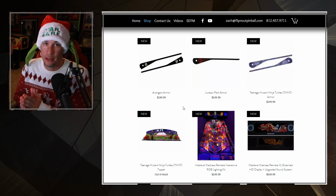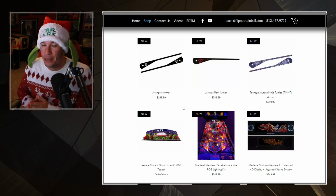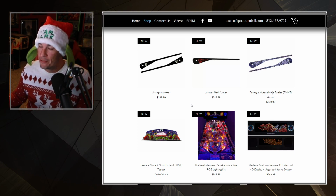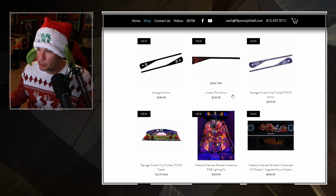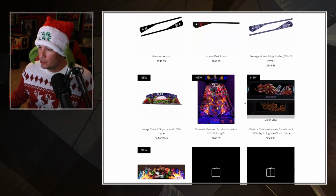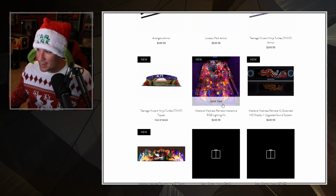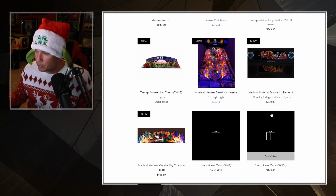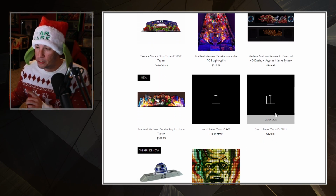Starting out with the first gifts that we could possibly get, I need you guys to check out flippinout.com. This is under their shop area on their game accessories. They have all kinds of stuff there. They got Avengers armor. They got Jurassic Park armor. They have Ninja Turtles armor. They've got RGB lighting kits. They got the Medieval Madness Remake XL Extended HD display. And they have shaker motors also.